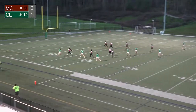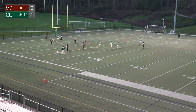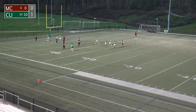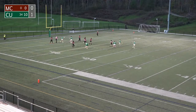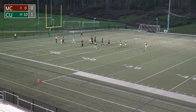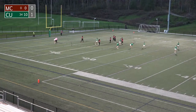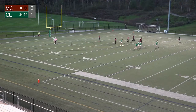And a lot of space there, and looks like a senior picking up the try there. Olivia Strong. And it's 15-0. Olivia Strong, a senior, taking it in for the try.